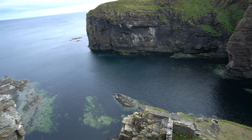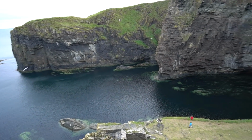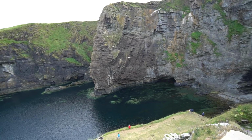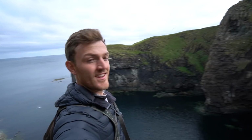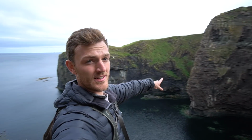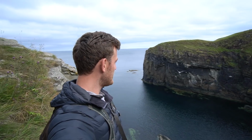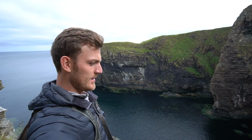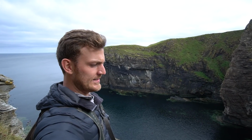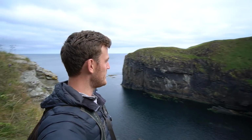Ooh. I feel like I'm in Jurassic World or something. Actually does feel like that. This is stunning. I've not seen a rock formation like this before. And there's just seagulls knocking about everywhere. Yeah, Lauren, agreed. Best place we've been to so far.